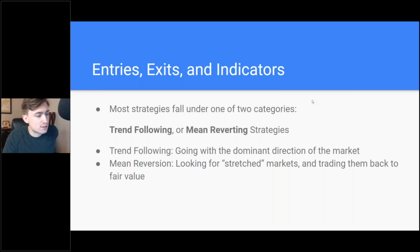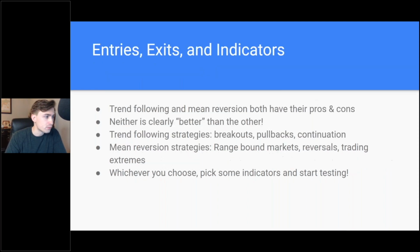So trend following is simply defined for me as going with the dominant direction of a market. And counterintuitively, mean reversion is the opposite, looking for stretched markets and trading them back to fair value, right? So think about if a price gets very far away from a moving average and you buy or sell it in anticipation for it to return to that point. Trend following and mean reversion both have their pros and cons. Neither is clearly better than the other.